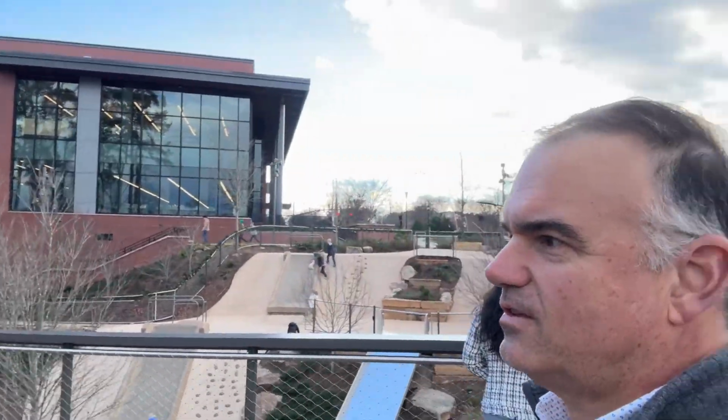It has an old brick art building. This is probably the newest, most modern building, which is the library downtown, and they've got a parking structure. They're building more parking structures here. But the downtown Cary Park, where I'm at right now, a $64 million park, is just stunning.